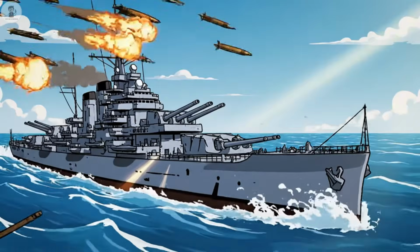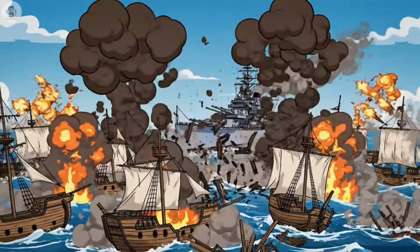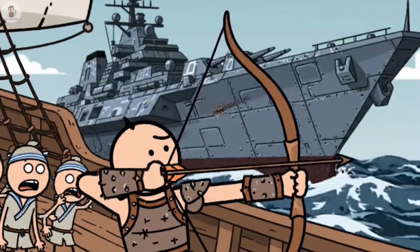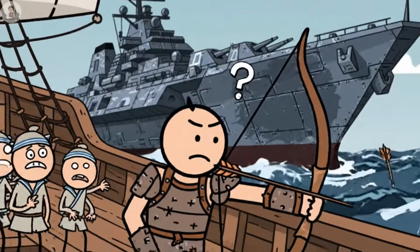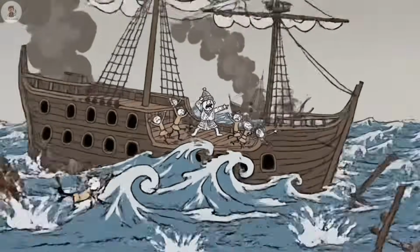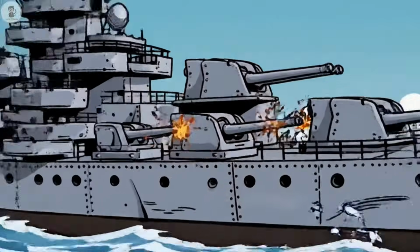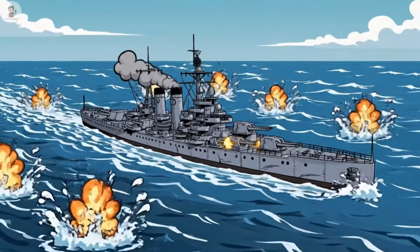The first salvo lands and erases half the fleet. Wooden ships meet high explosive reality. Arrows, surprisingly, not very effective against 12 inches of steel armor. Retreat! Chaos erupts. Some try to flee. Others realize they can't outrun radar-guided shells. Secondary guns clean up the survivors. It's like using a chainsaw to open a coconut.